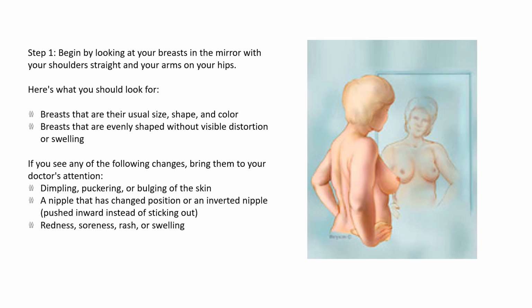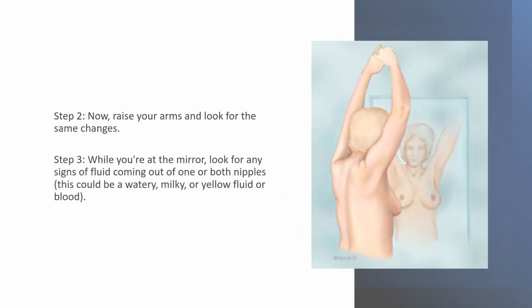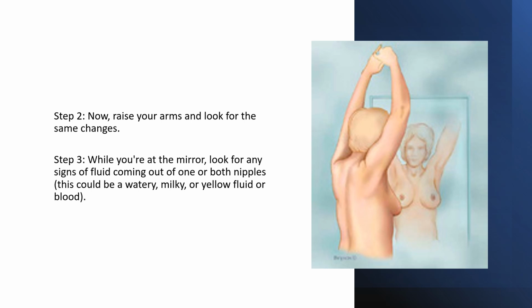If you see any of the following changes, bring them to your doctor's attention: dimpling, puckering, or bulging of the skin, a nipple that has changed position or an inverted nipple, redness, soreness, rash, or swelling. Step 2, now raise your arms and look for the same changes. Step 3, while you're in the mirror, look for any signs of fluid coming out of one or both nipples. This could be a watery, milky, or yellow fluid, or blood.